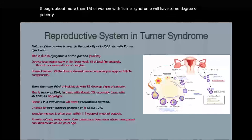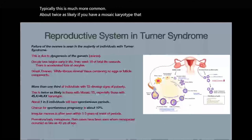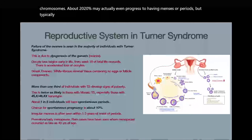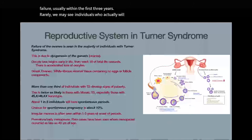Typically, this is much more common, about twice as likely, if you have a mosaic karyotype that includes cell lines with 2 X chromosomes. About 20% may even progress to having menses or periods. But typically, there is early onset of menstrual irregularities and premature ovarian failure, usually within the first 3 years. Rarely, we may see individuals who will have menses for a good prolonged period of time.